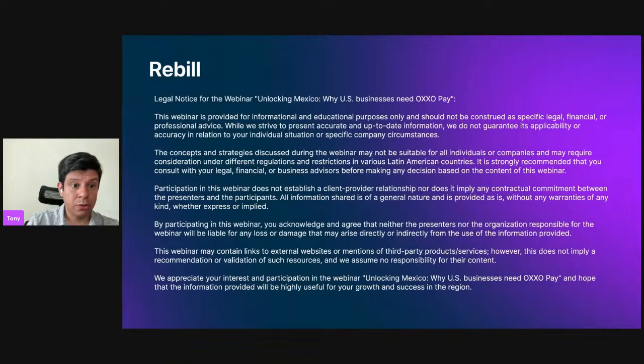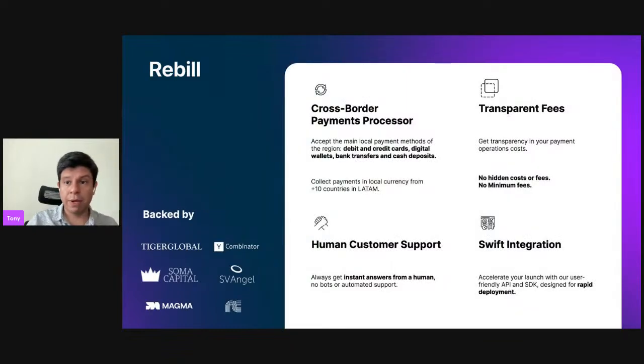Without further ado, let me introduce first Rebuild. Rebuild is a cross-border payment subscription platform for global companies in Latin America. We offer more than 100 payment methods, from cards to alternative payment methods such as digital wallets, bank transfers, and even cash, in 10 countries in the region. We help US companies process local payments, convert those funds into USD, and send them to their corporate bank account. We have one connection only, and US companies can do that connection within minutes.